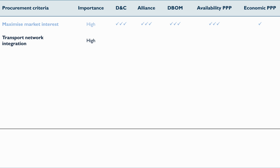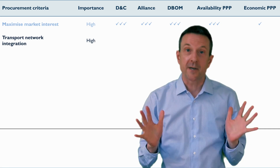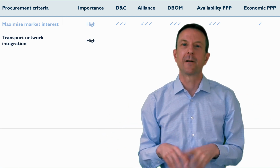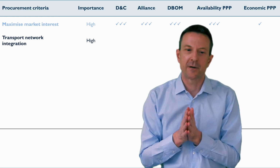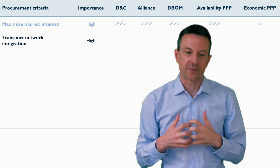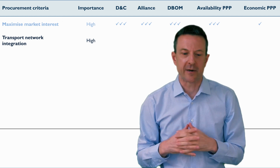Our second criterion was transport network integration. In other words, how does each delivery method enable us to effectively manage the entire transport network, including this road? Against this criterion, the design and construct contract and the alliance scored highly. They are models where government can have a lot of influence upon the project. They are models where at the completion of construction, government manages the road. So for those particular models, the project could be very well integrated into the transport network.